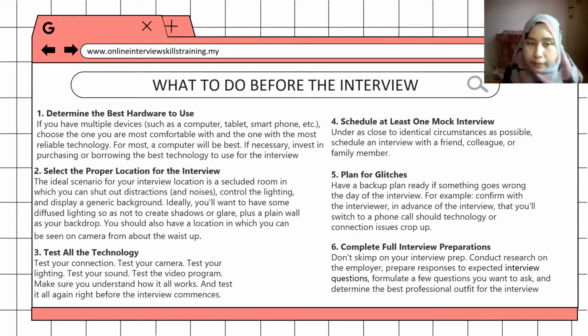If you have multiple devices such as computer, tablet, smartphone, etc., choose the one you are most comfortable with and the one with the most reliable technology. For most, a computer will be best. If necessary, invest in purchasing or borrowing the best technology to use for the interview. Select the proper location for the interview.